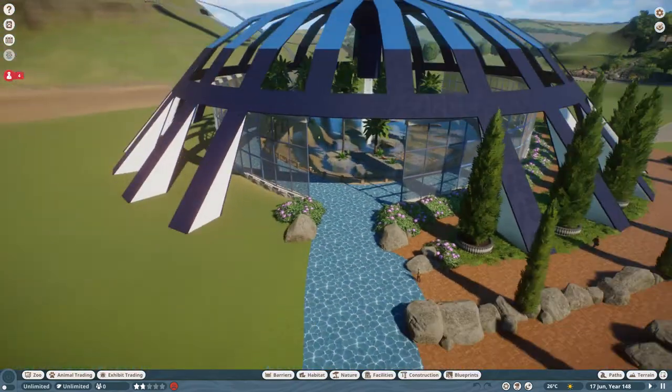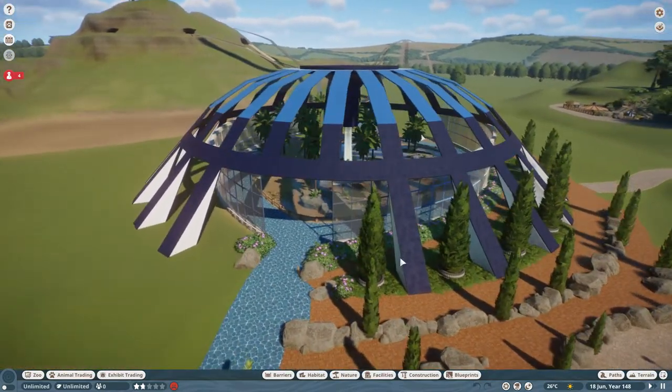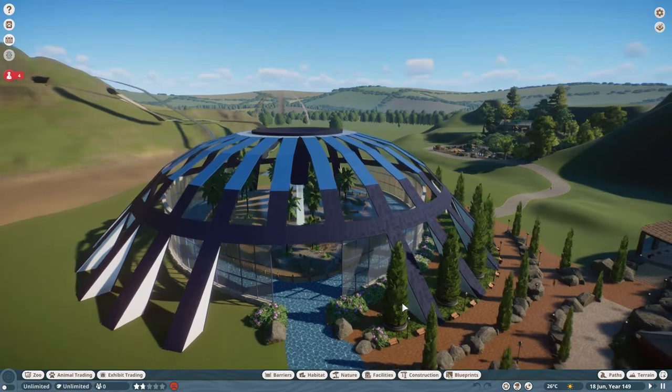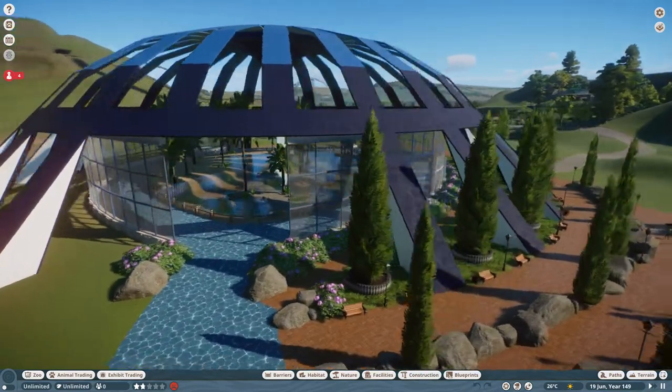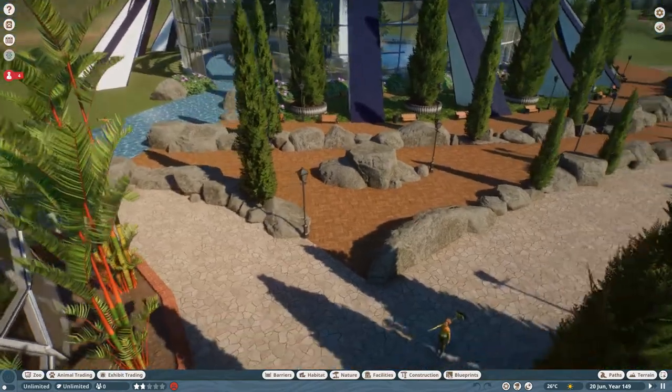Right, so I think just one more save point to show you, which will be the final product, and that'll have all the lighting and stuff, and I'll show you what it looks like at night as well. So let's load that up. And here we are with our final habitat. So what have I done? Like I said, detailing. So not too much.